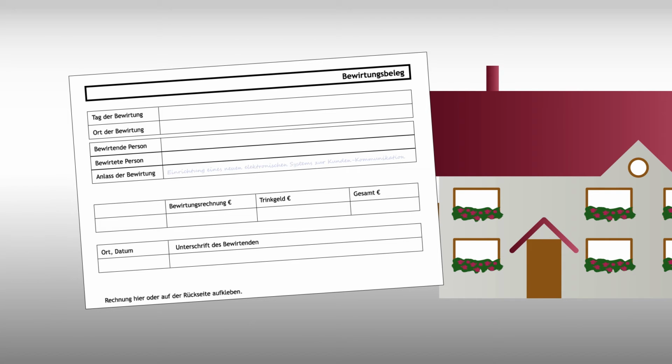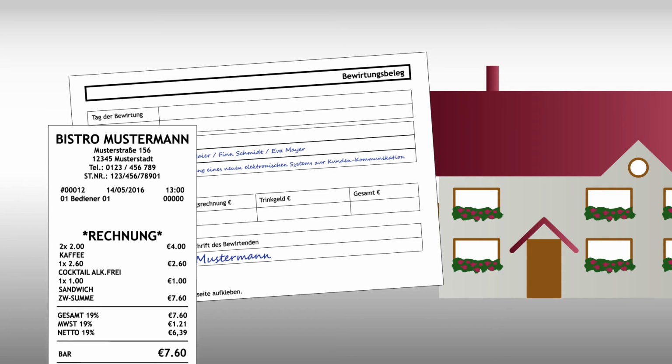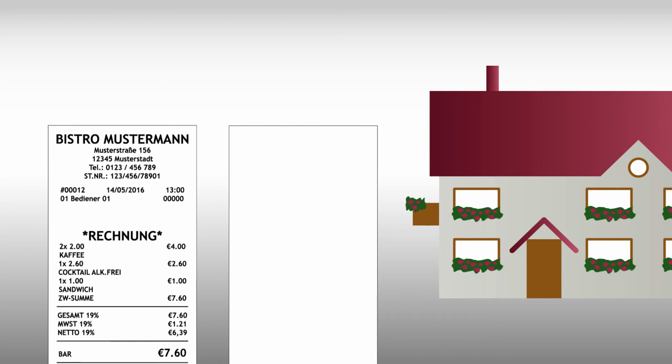If the entertainment took place in a bar or restaurant, then it is sufficient to provide details of the occasion and the participants. The invoice relating to the entertainment needs to be enclosed with the receipt. In many cases, the invoice itself can be used as a receipt provided the group of participants and the occasion are added on the reverse.